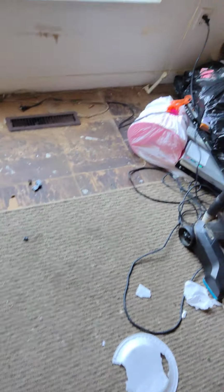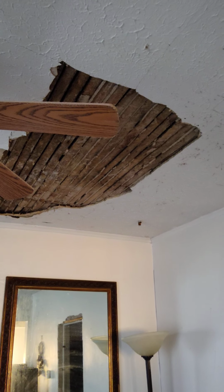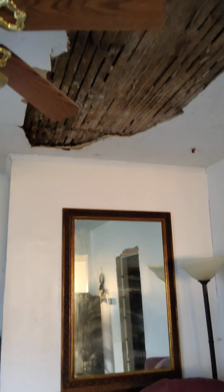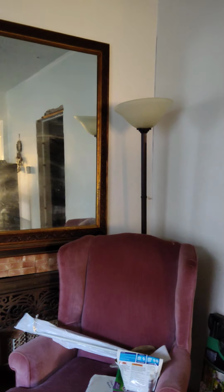This was the dining room. It used to have a chandelier, but we changed it to this beautiful thing. And once again, you see more water damage. This was literally a waterfall. That mirror's been here forever.